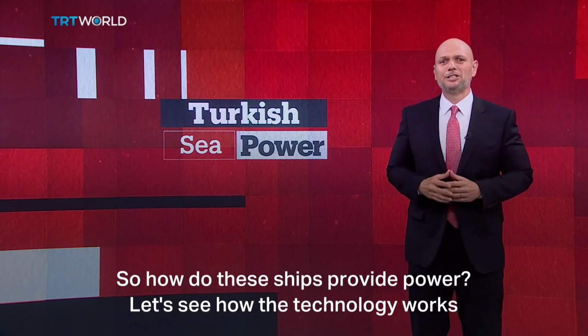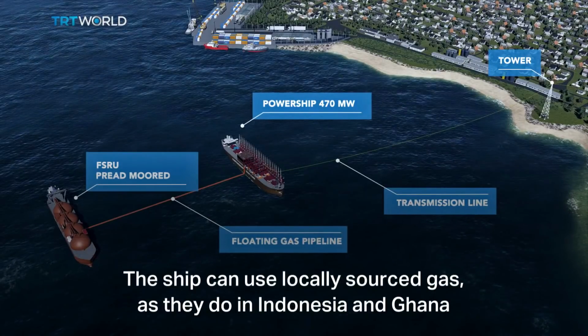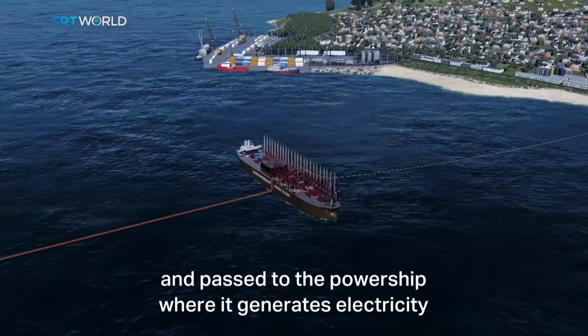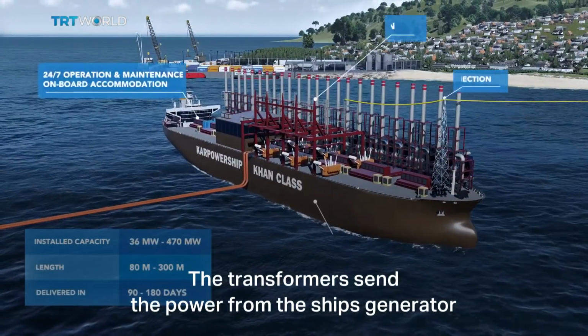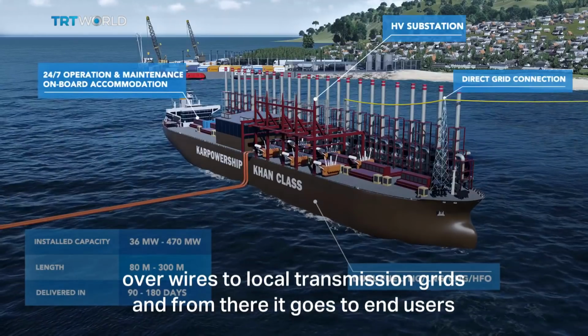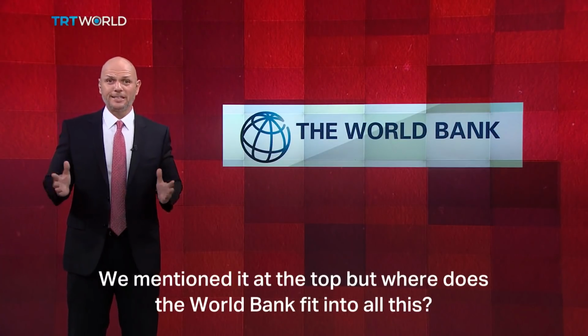Let's see how the technology works. The ship can use locally sourced gas, as they do in Indonesia and Ghana, then move through a gasification system and pass through the power ship where it generates electricity. The transformers send the power from the ship's generator over wires to local transmission grids, and from there, it goes to the end users. We mentioned it at the top, but where does the World Bank fit into all this?